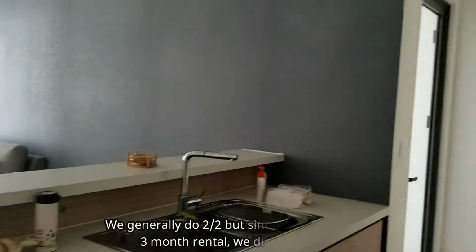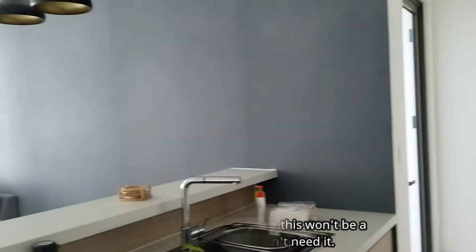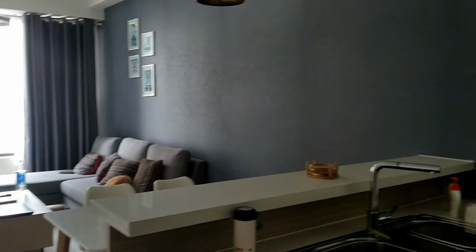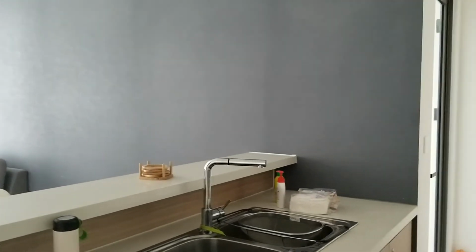2 bedrooms, 1 bathroom. We decided to compromise a little bit this time and go down to one bathroom, save a little money, because we're getting ready to make the big move out of Southeast Asia. So let's start with the kitchen.